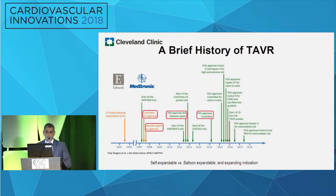Also, we need to give credit to Edwards and Medtronic. They acquired early stage companies that are able to nurture both on the clinical side and the financial side to provide us with the devices that we use today. And this is all about the investment that we want to talk about from the VC perspective.